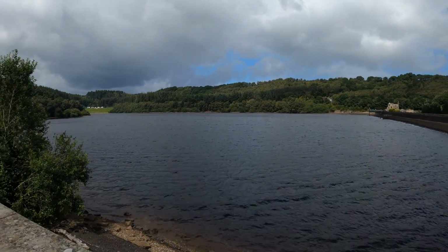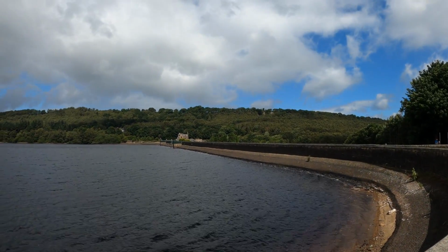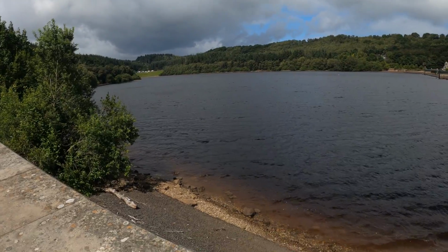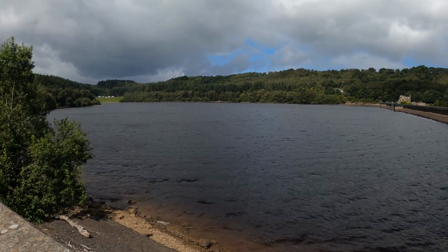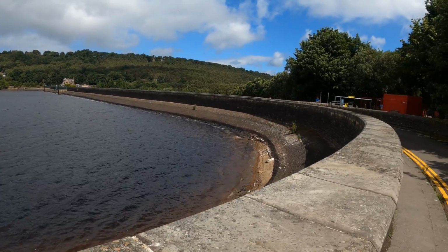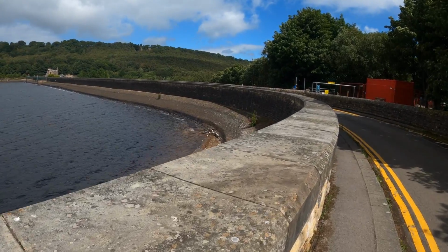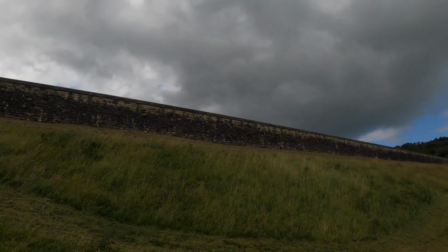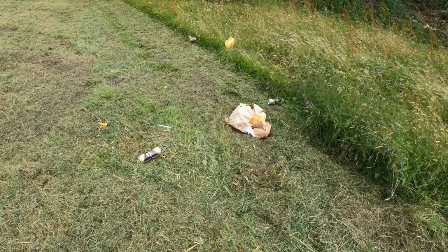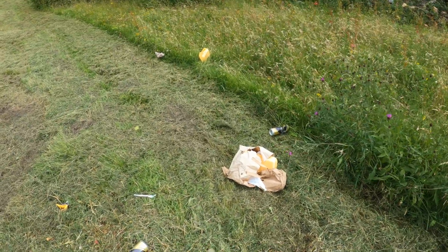Wow, look at that. No swimming. Not that I would anyway, not being a very good swimmer. So if I walk over here, this will be the Rivelin Dams. Seriously, some people.